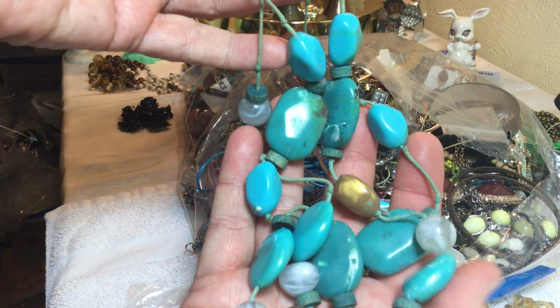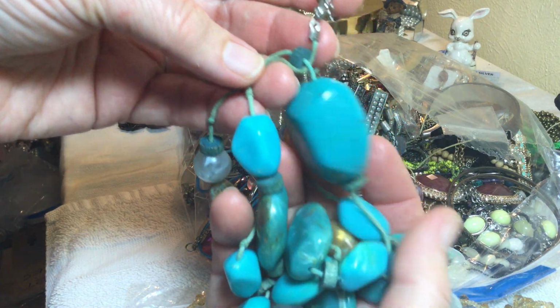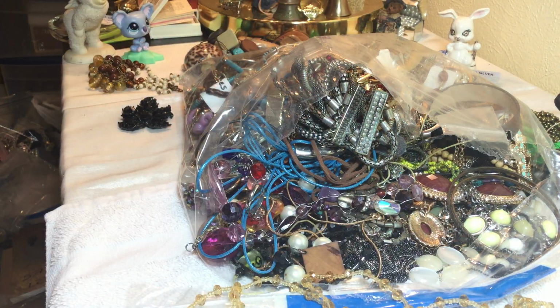These are kind of pretty stones. I think these beads could do better on a different string. So I'm going to put that in a bead lot or something.